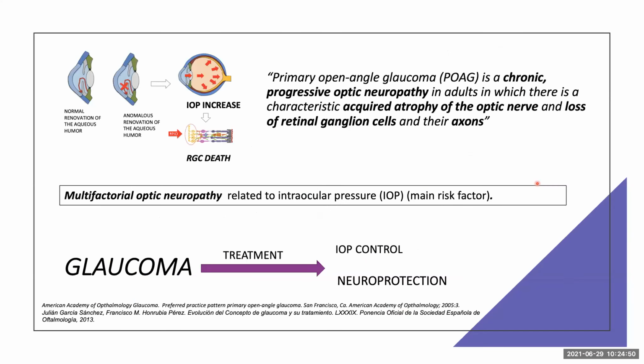Glaucoma is a multifactorial disease. The most common is primary open angle glaucoma. It's progressive, and there is an atrophy of the optic nerve and degeneration of retinal ganglion cells and their axons, as Zubair just explained yesterday very well. In some patients, an IOP increase is produced due to anomalous renovation of the aqueous humor. But it's very interesting that there are patients with normal values of intraocular pressure that develop glaucoma.